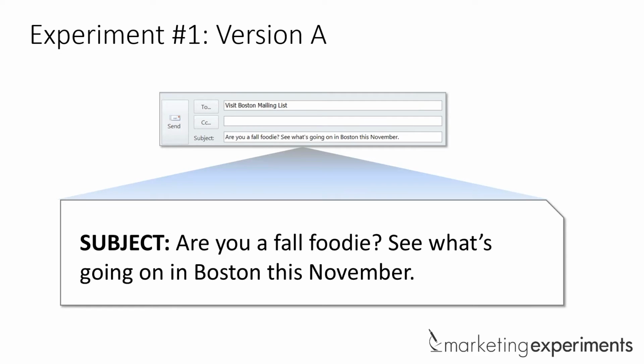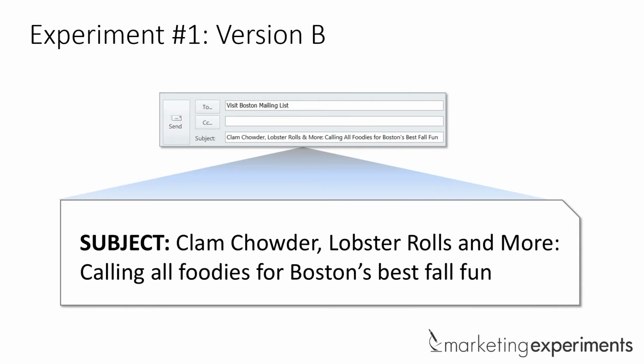Amanda's saying the same thing. Not always a good idea to have a question in the subject line. Amy's saying the same. Nobody likes the question, Ben. No, I don't think so. Okay. So actually very interesting because this is actually the subject line our team then created. And it says, "Clam chowder, lobster rolls, and more, calling all foodies for Boston's best fall fun."